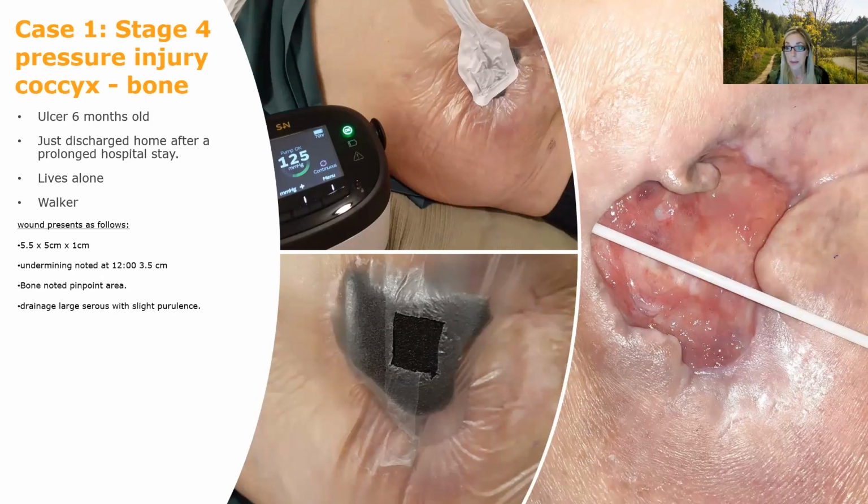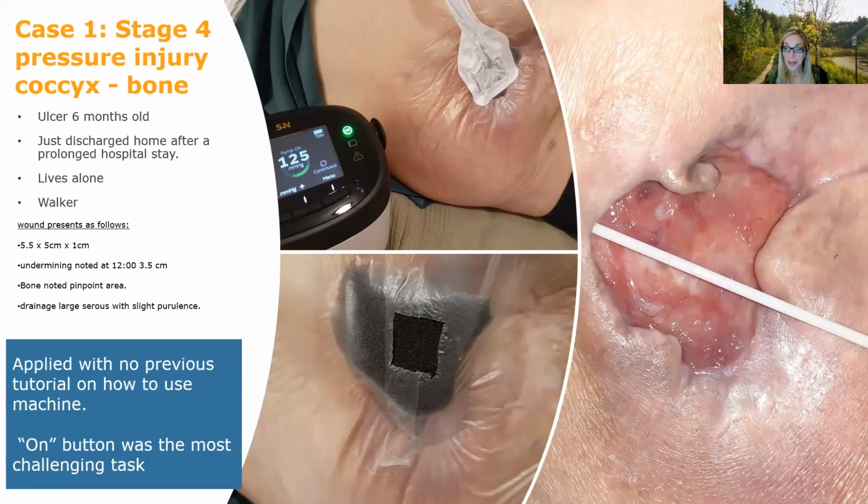Typically this is a wound where I may consider using a disposable negative pressure device like a PICO, but due to the large serous drainage with a little bit of purulence, it was not appropriate at this time for the PICO. So I thought, oh, perfect, my first case study. I go in to see him, look at his wound, and yep, it's appropriate. I'm pretty excited. So I go out to my car, grab the pump and the dressing supplies, and come back in, and I go to turn it on and, oh, to boot, I didn't actually get a review of the pump at all.